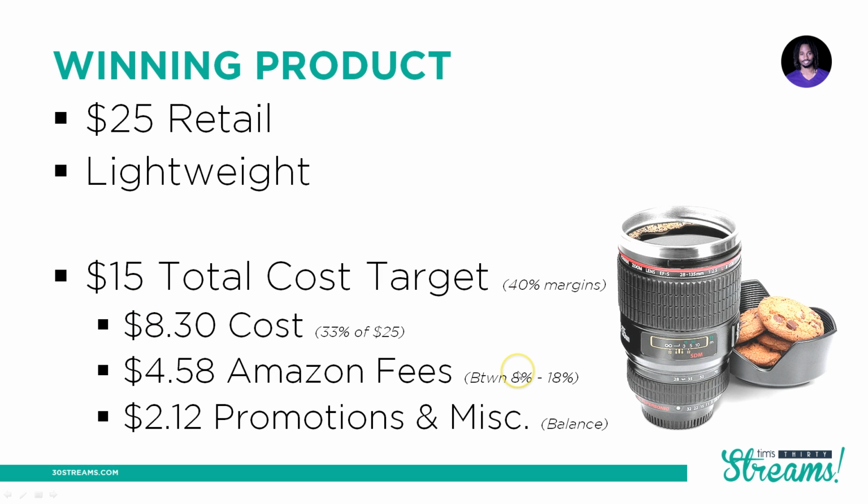About 8 to 18% is normally Amazon fees. Some are higher, some are lower, depending on the category you're selling. So for this example, I'm just going to assume the highest, which is 18, and that's going to bring that to about $4.58. And we'll have a balance of about $12.12, which I'm going to leave out for promotions and miscellaneous in case we want to push this product, each unit and stuff like that. We can do it comfortably without worrying, and if anything comes up, then we can use the balance to cover that cost. So it's a little bit of a cushion there. And if we end up not using this, then it's a good thing because we can add that to our profit margins, and that's not bad.